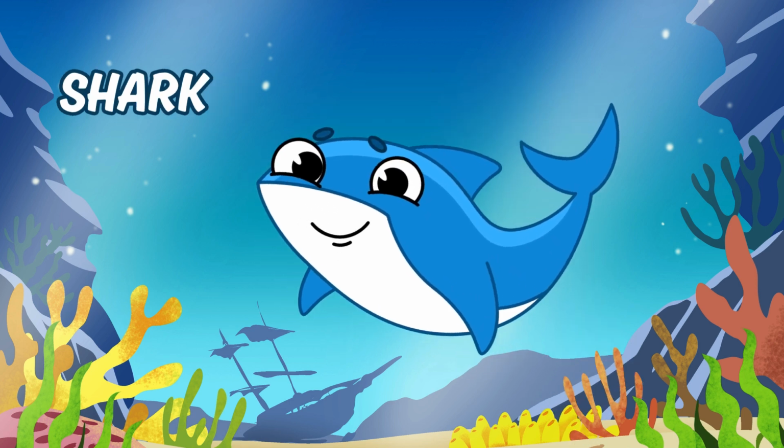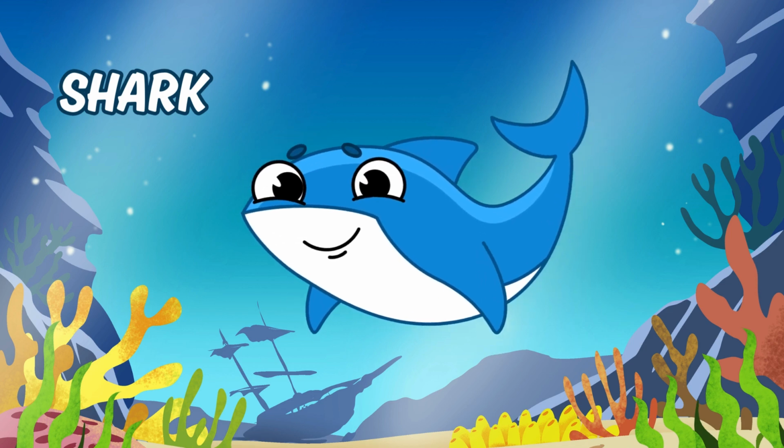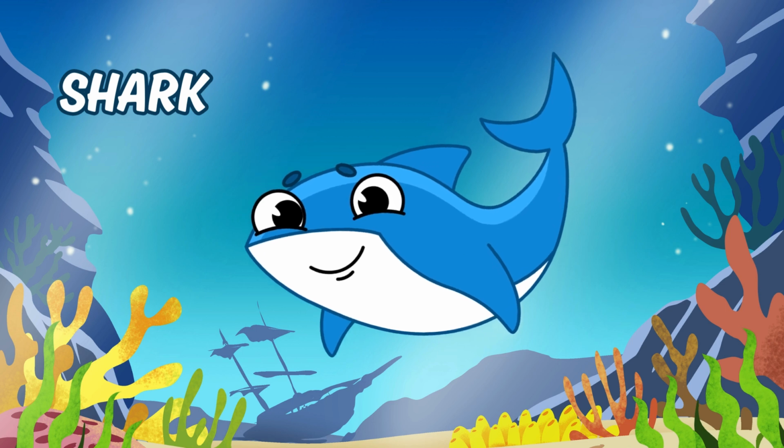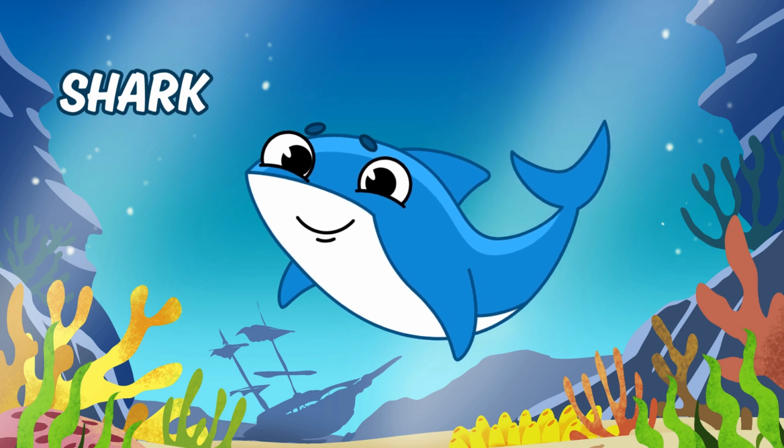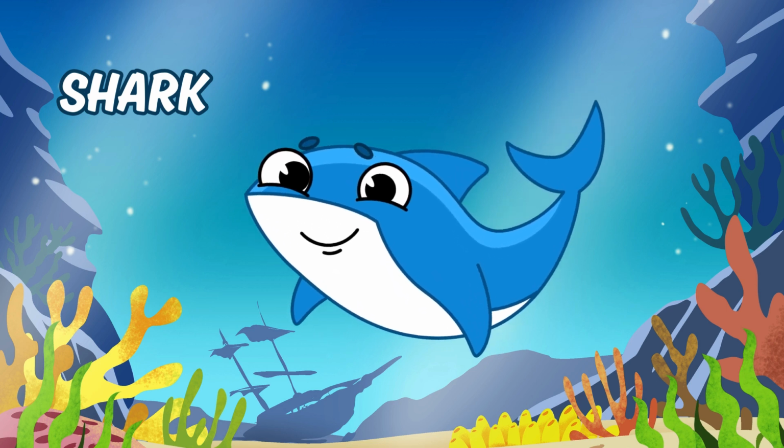Look at the shark swimming in the ocean. Sharks have sharp teeth and strong fins that help them swim fast. They are excellent hunters but only eat fish and other sea creatures.